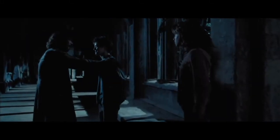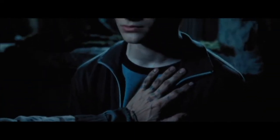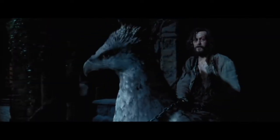It's my favorite scene because we get to see a long-lost son finally meet his father. Even though Sirius wasn't Harry's true father, he definitely was a father figure to him. It's a great scene that is pretty emotional, to be honest, because you can see how much the reunion means to both of them.